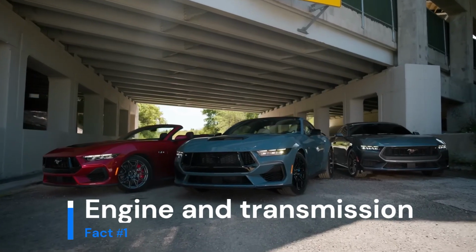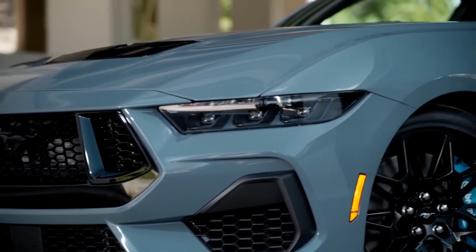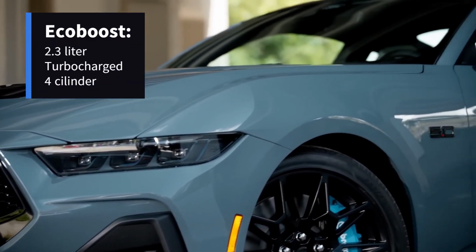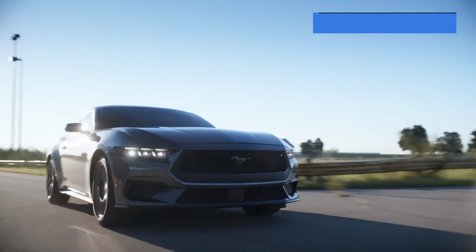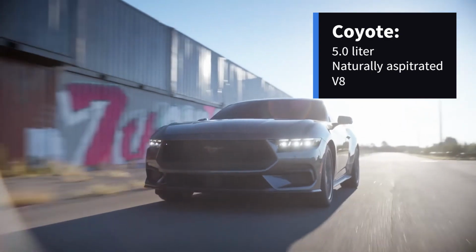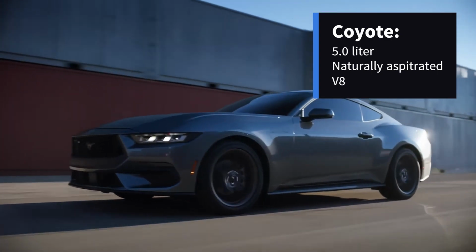In this new generation of the Mustang, we find two engines to choose from. The first one is a turbocharged 2.3-liter 4-cylinder, also known as the EcoBoost. And the second one is the very exciting naturally aspirated V8, also known as the Coyote engine.